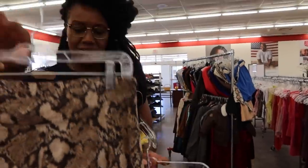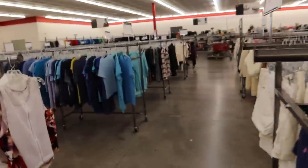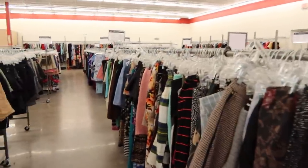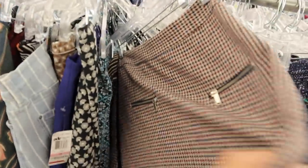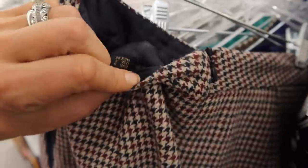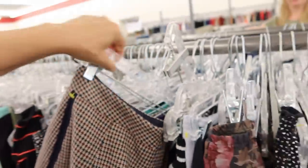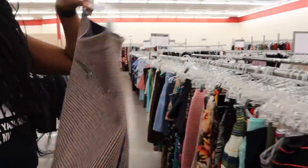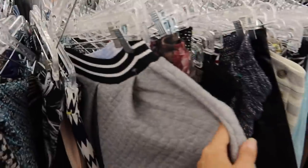Here, should this go in the cart? Oh, this is the one I should take home. These are size 8. I'm gonna eat it all up. Ooh, what is this? Zara. Every time. I know, because they copy all these designer pieces, but look at this skirt. Oh, that's a yes. Yes, yes, yes.